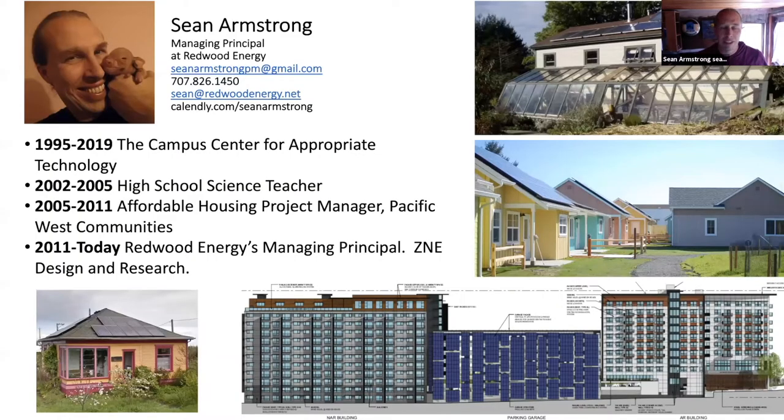Briefly, my background is I started studying all electric construction in 1995 at this demonstration house up in the right-hand corner at Humboldt State University, which is the newest polytechnical of the CSU system. And I'm from Wisconsin. I grew up on a farm in Wisconsin, a vegetable farm among the many dairy farms. Then I was a high school science teacher for a few years. I started working with an affordable housing developer doing the innovative zero net energy green building work that was being funded by the USDA for rural areas where I lived at the time. And so I cut my teeth on doing rural development for quite a few years.